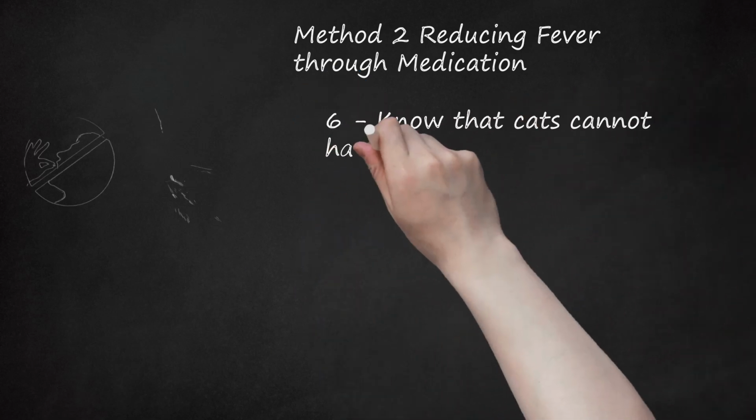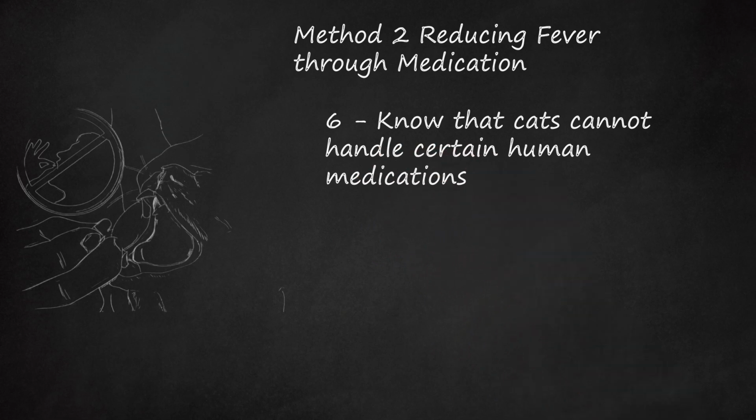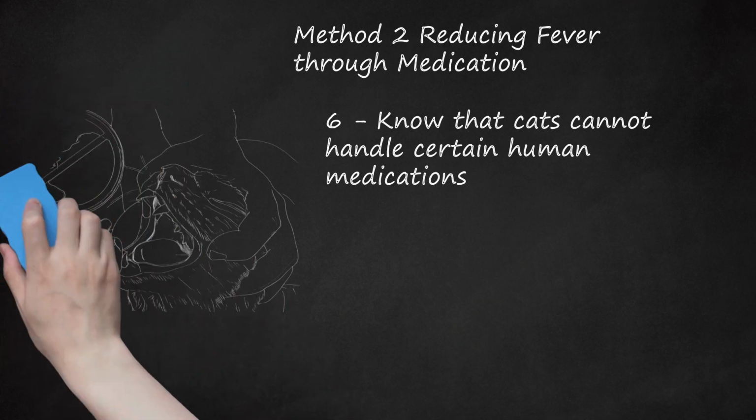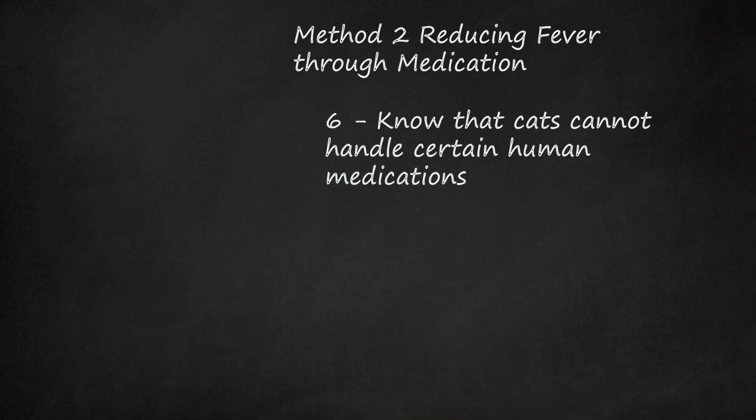6. Know that cats cannot handle certain human medications. Reducing fever in cats is different from other animals because of their physiology. Cats lack an enzyme in the liver called glucuronyltransferase. This means that they cannot break down many medicines that are safe for humans. In many cases, even medicines that are safe for dogs are not safe for cats. Do not give your cat any medications intended for humans unless they have been specifically prescribed by your veterinarian. Doing so can harm or even kill your cat.